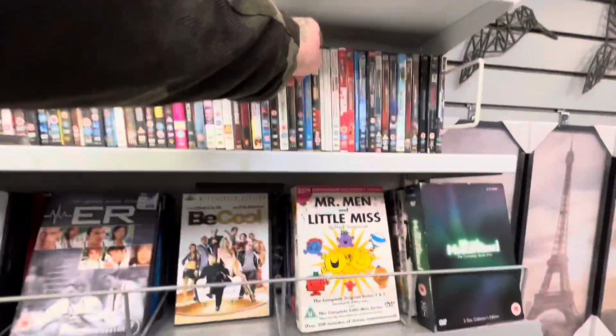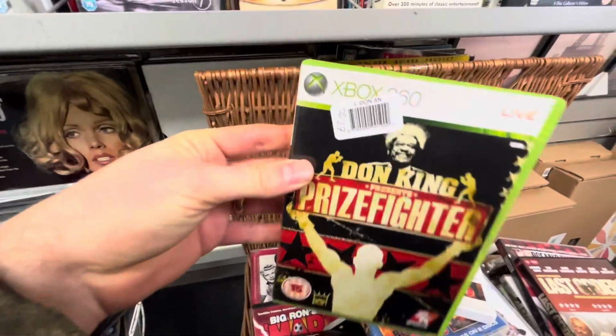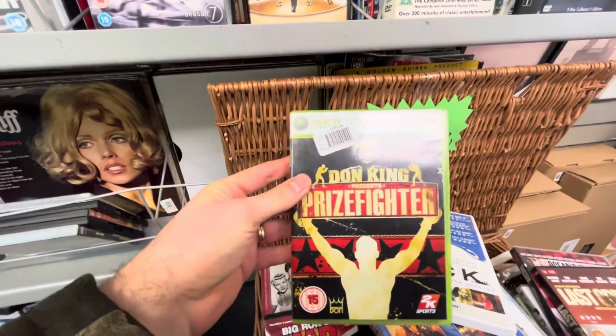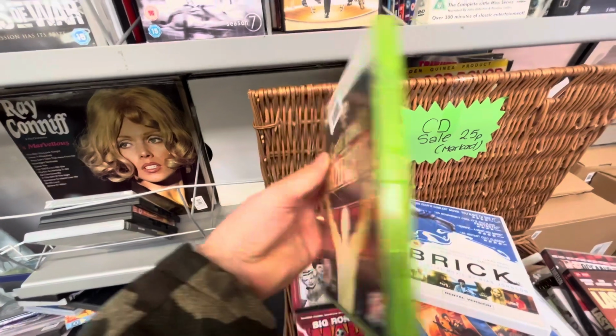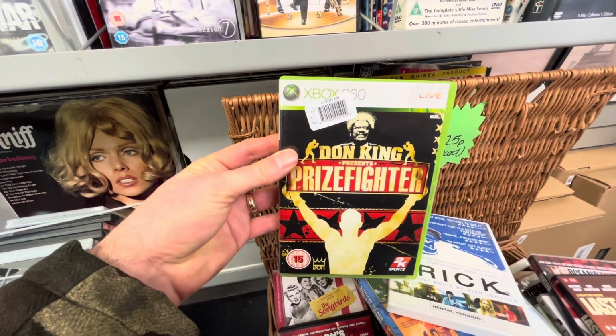I kind of get used to hunting, and I will be able to spot the one game hiding in the wall of DVDs. Unfortunately, it was Don King's Prize Fighter this time, which is the kind of sports game I normally pick up at the car boot for like 20 or 50p, so picking it up for this price in a charity shop, I'm gonna leave it behind.